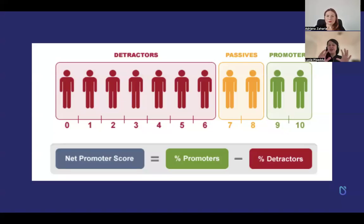Now, I don't know if you are familiar with the concept of Net Promoter Score, but basically, the Net Promoter Score is a score, let's say, that is given to a company or a product or a service, right? And basically, it works every time you go on a website, or it can be done with surveys and so on. You would ask your customers, how likely are you to refer this product to a friend?